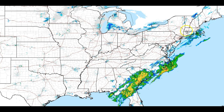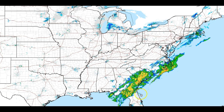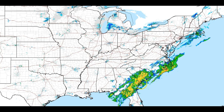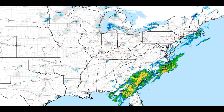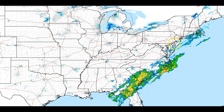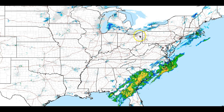On the radar, you can see we just have some widely scattered showers over the northern mid-Atlantic. See that next area of heavy precipitation is starting to organize along the southeast coast. This is expected to lift up through the coast and through the northern mid-Atlantic tomorrow, with the heaviest precipitation, like this area right here, expected to move over central and southern New Jersey, Long Island, and southeastern Connecticut.